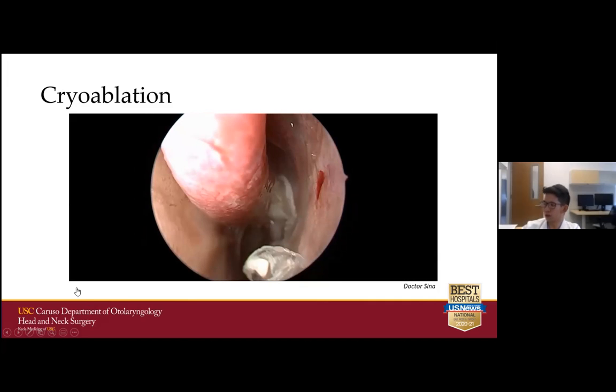Usually for this procedure, I first place a pledget, and then afterwards, I will do a sphenopalatine injection with a spinal needle in this area as well.